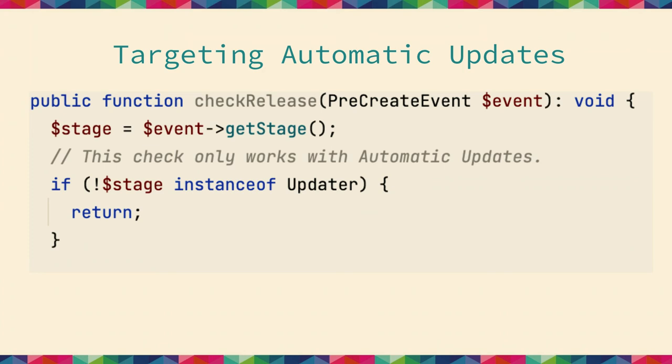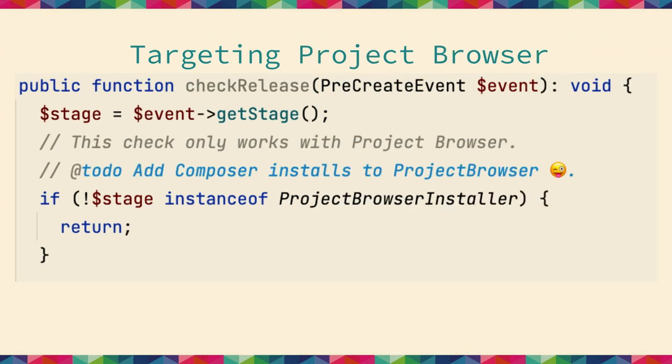This is how we would target only automatic updates using the package manager API. Basically, any update being performed is owned by a particular stage. The stage would be a class provided by, in this case, the updater class is provided by automatic updates. But if you wanted to target project browser, they will do something like project browser installer, which will be another instance of the stage, and you could run your checks only if project browser is installed, if you want your customization logic to only apply to project browser.